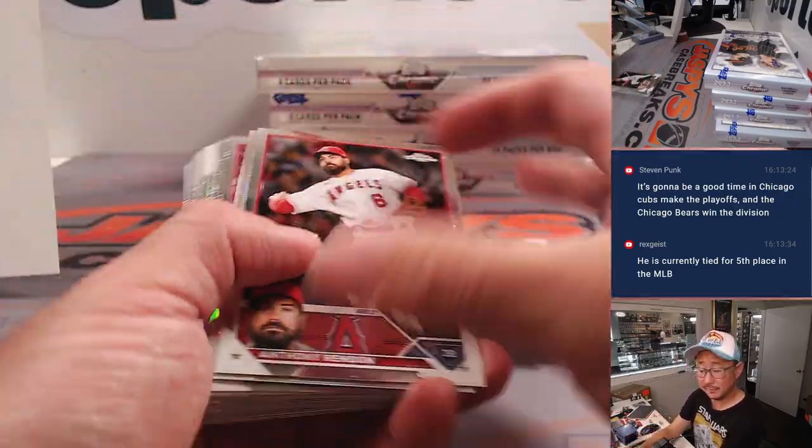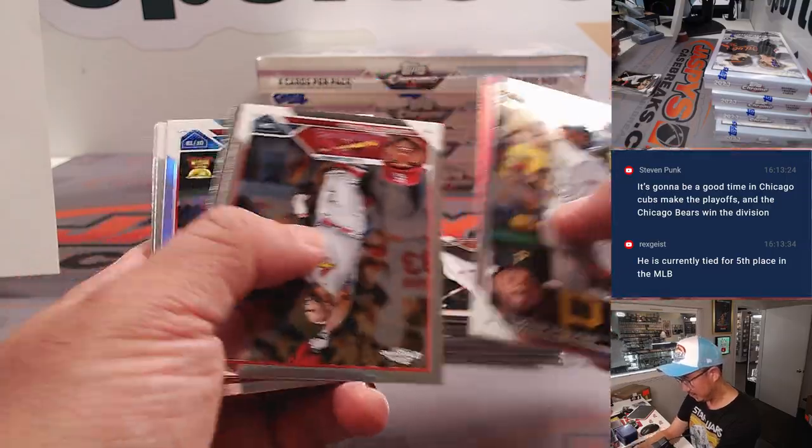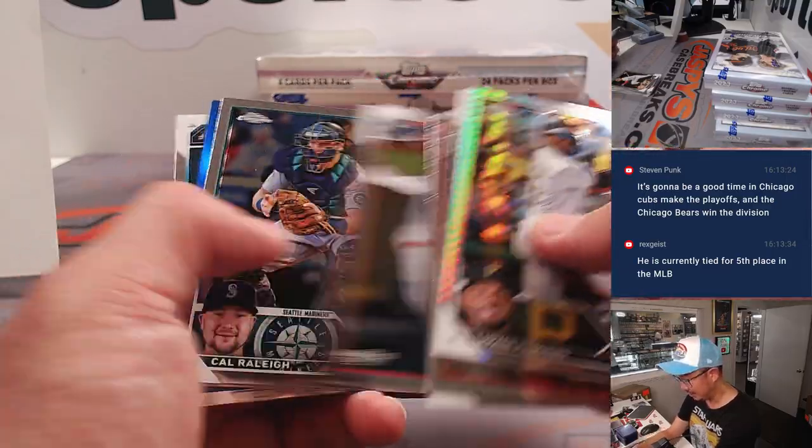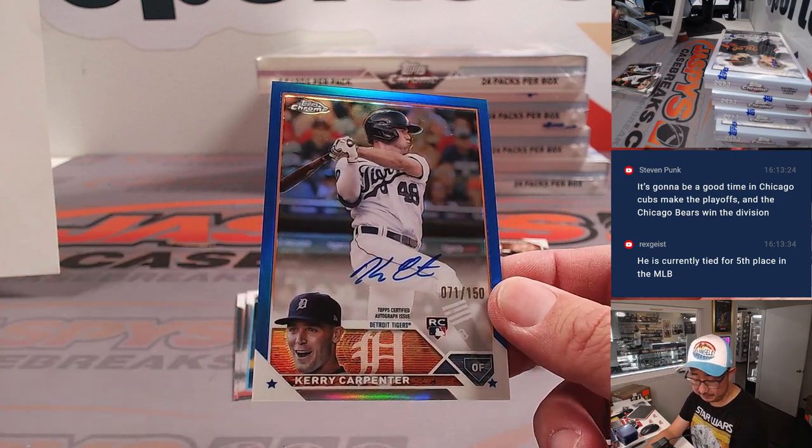In stolen bases? Fifth in stolen bases for Nico Hoerner? Man, the steals really did go up, didn't they? Here's Kerry Carpenter, 71 out of 150.